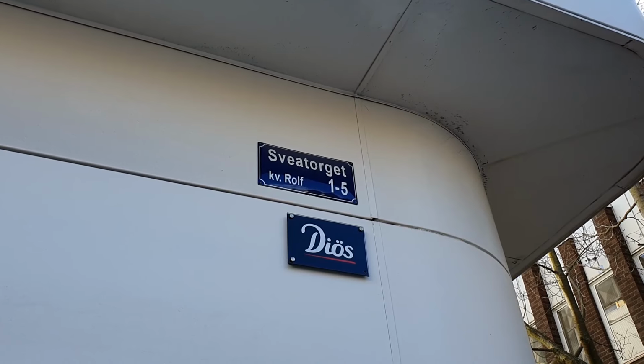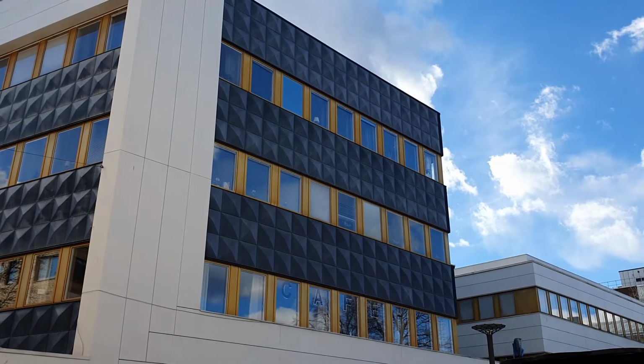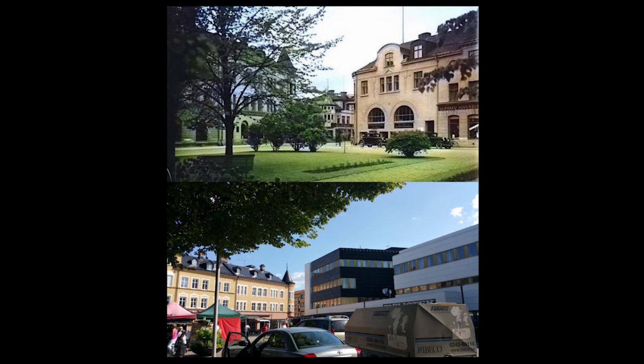This square, Sveatorget, the Svea Square, seems to make people extra upset. They don't really seem to appreciate the black and yellow box-like aesthetic. Personally, I've seen worse in Stockholm. Let's see if I can dig up a picture of this square from the early 1900s for a comparison.